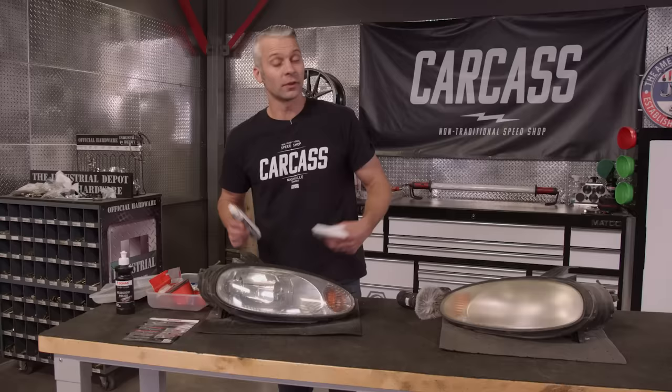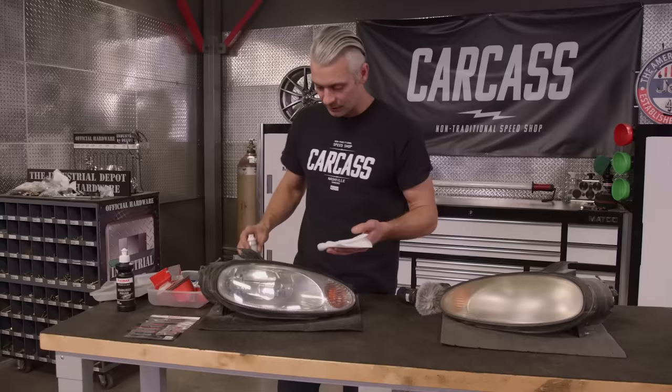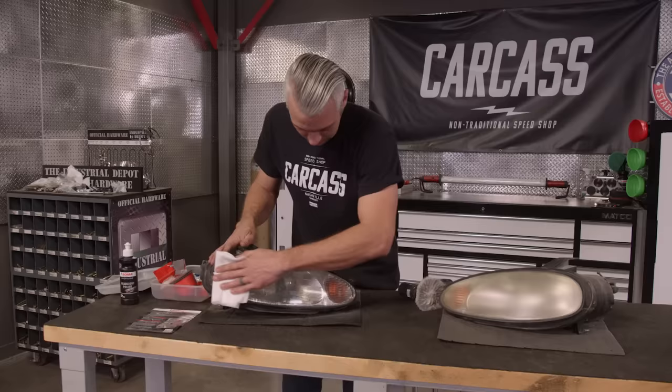So the last thing we'll do is apply some of this headlight protection, spray it on the rag, and we'll go ahead and just wipe it on the headlight. Then we just have to let this dry. So while that's drying, go ahead and get started on the second side.